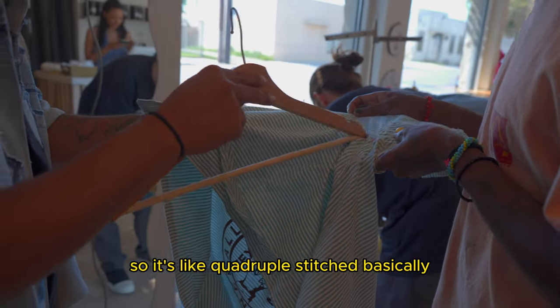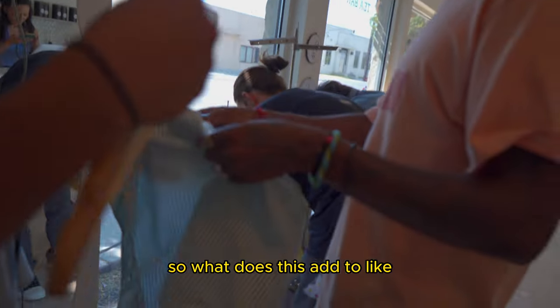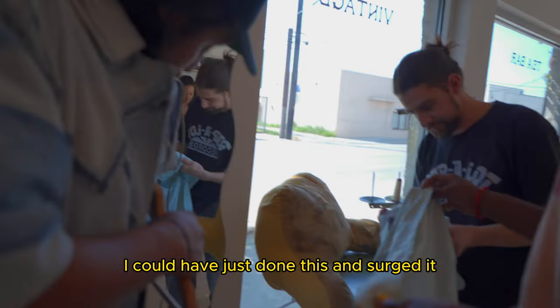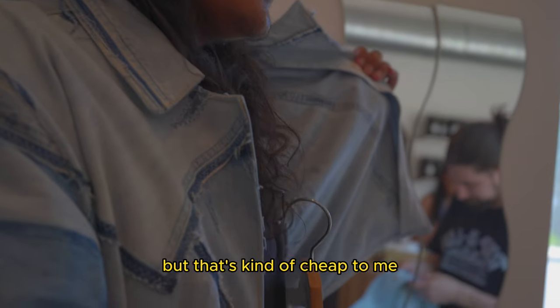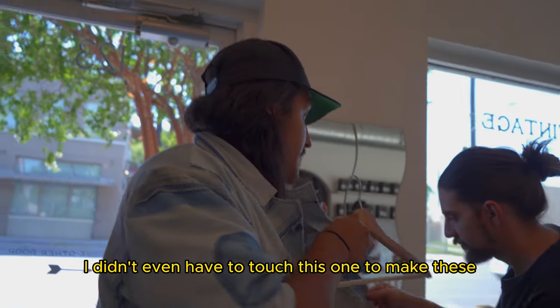So it's like quadruple stitched basically, because I stitch it together, then flip it inside out, stitch it again, then flip it back and top stitch it again. This stitch is used for lighter weight fabric. I could have just done this and serged it, this black line, but that's kind of cheap to me. This is more like luxury. This was completely made on that single needle machine. I didn't even have to touch this one to make these.